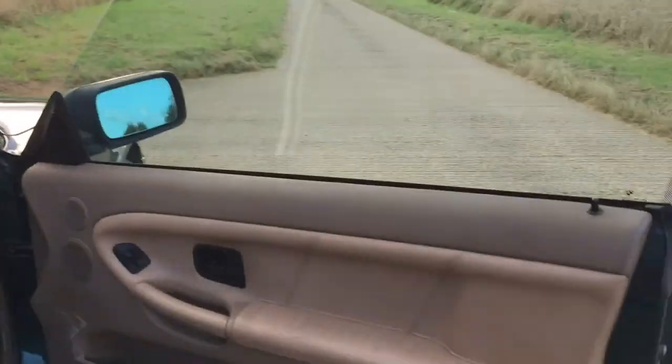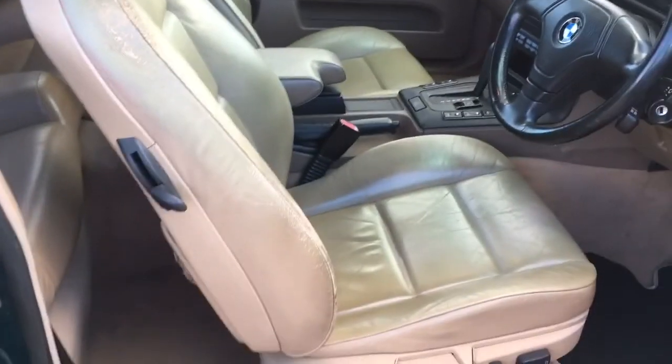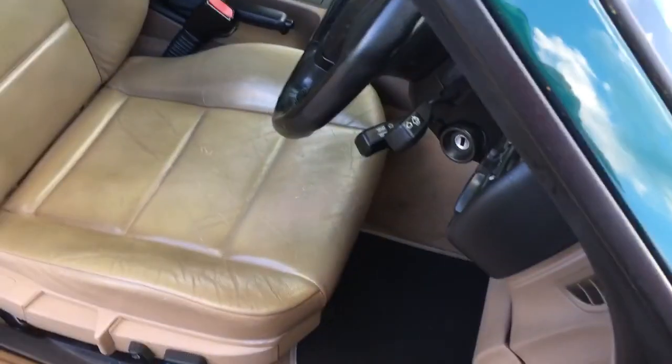Inside the car, there's your driver's door card. Here's your driver's seat. You can see along the bolster there's some alligatoring of the leather and some discoloration on the bolster. The rest of the seat looks really good. I'm going to step out back here just so you can kind of get a better idea of what it's like.